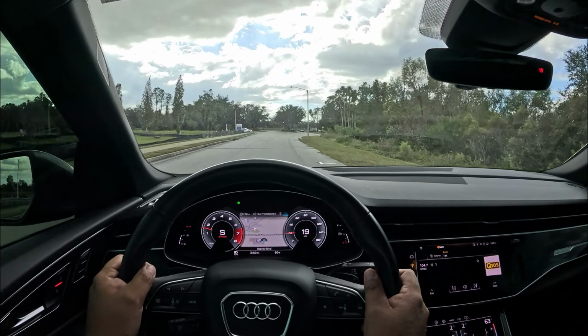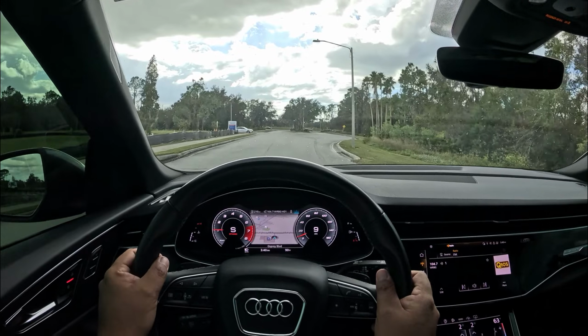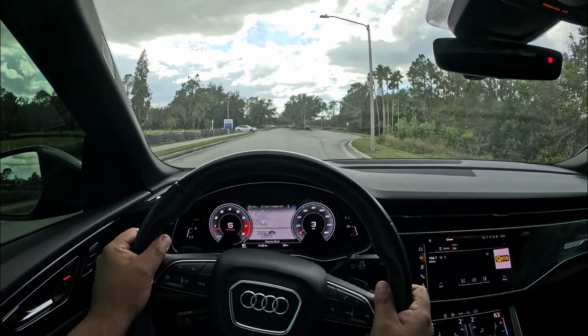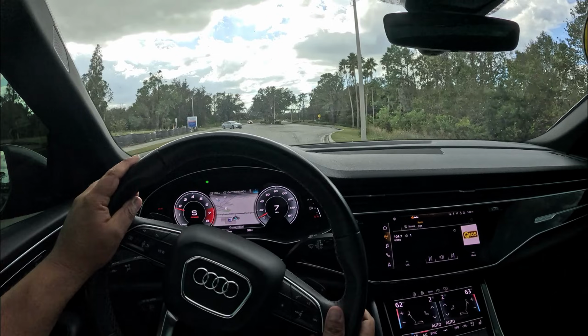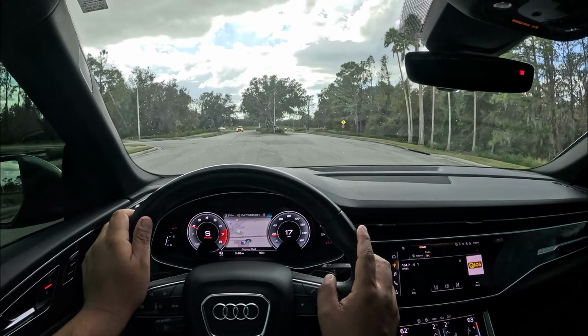Let me let this guy through here. Come on, sir. You gotta go. Go, sir. Come on. That's why I'm letting you go. Oh, come in this way. Oh, these people don't turn. It's Florida. It's Florida drivers. Well, now they have to wait for this bloody truck.